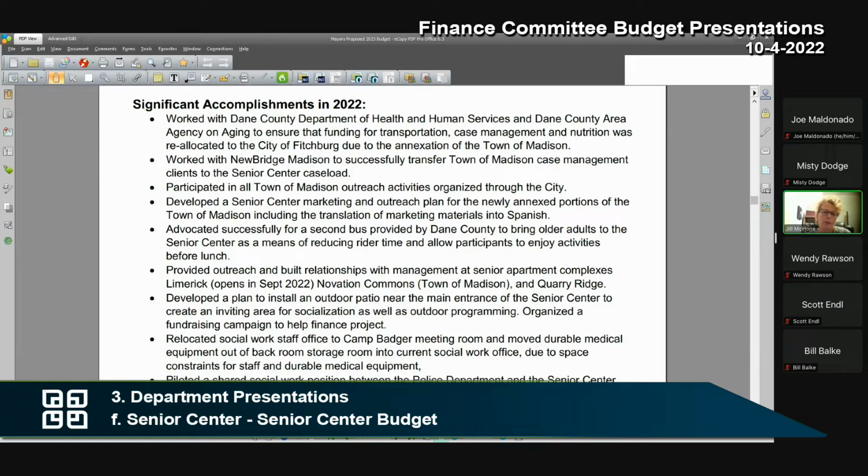We got a second bus from Dane County. I advocated pretty strongly for that. I'm always advocating for transportation, but thanks to ARPA funding, we have this second bus through 2023, but then it goes away. I was just at the Dane County Specialized Transportation meeting this last week to talk about what to do when that funding goes away. And we go back to one bus because we easily are taking between 12 to 15 riders every single day. And when we take on town of Madison, there's just not going to be enough time to get people where they need to go. So always looking for ways to increase transportation.